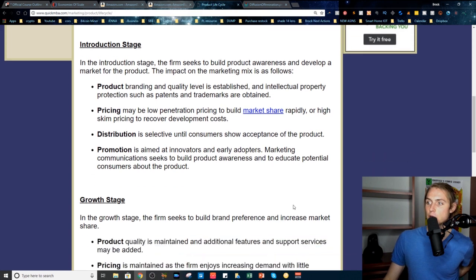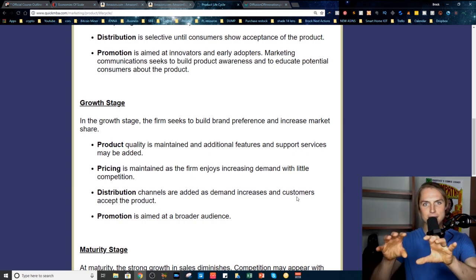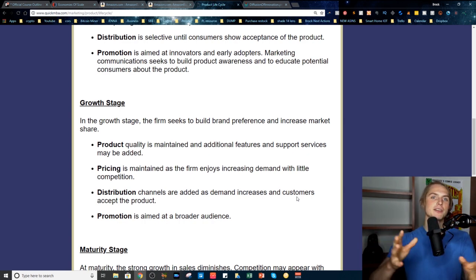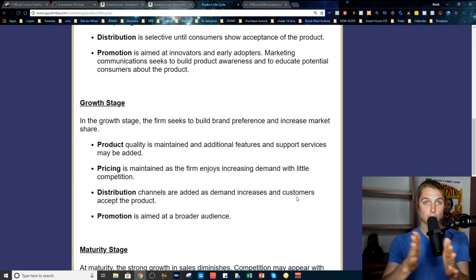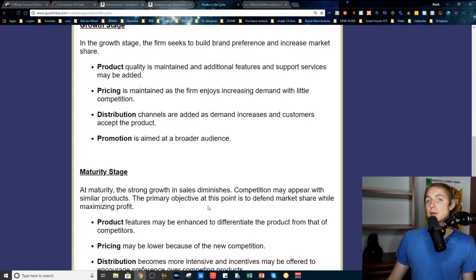And that's when it gets into the growth stage. Here, pricing will still pretty much stay the same, but it's going to segment out and everybody's going to start to add more features and market it to different groups of people as there's more people coming in. They all are different niches, or different types of people. So it starts to get segmented out. And then it will come to the maturity stage.